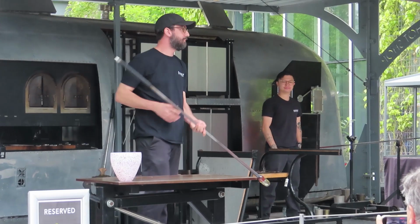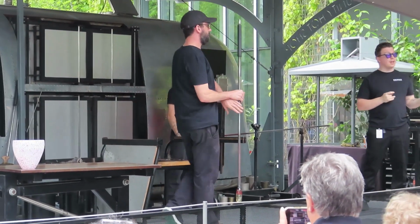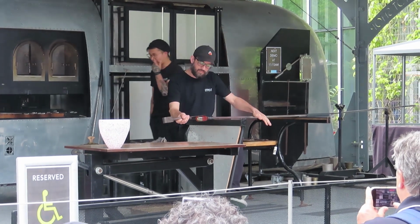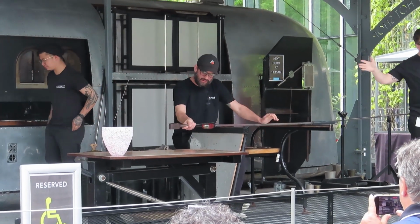But we are going to keep moving on in the process. Our next step is to get more glass. Right now we have about enough glass to make a little cup. We want to make something a little bit bigger for you folks. So Matt's going to be going back into the melting furnace.